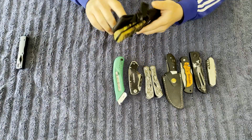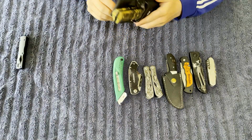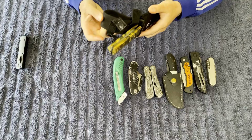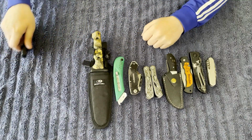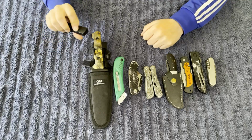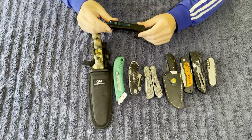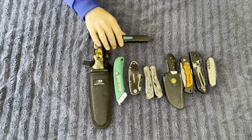but it comes with this handy little sheath that you can velcro the knife into, so it's secured in. And it's got a belt loop as well. So that's that knife. And now to the most recent knife that I've purchased. Before I get into that, I'm gonna pop another mic and mic in my mouth here.